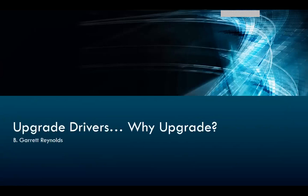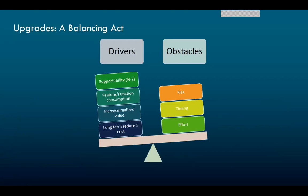So upgrades, why do you really want to upgrade? Upgrades are really a balancing act. There are a number of different drivers, and there are obstacles and challenges to your upgrade. The obstacles and challenges are really risk, timing, and effort, those different things of actually delivering on a new release.